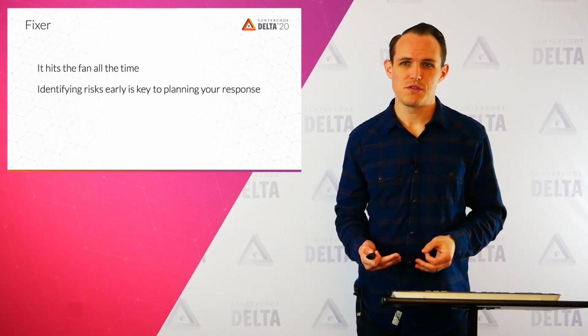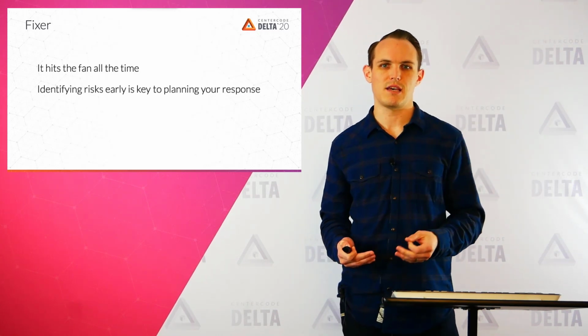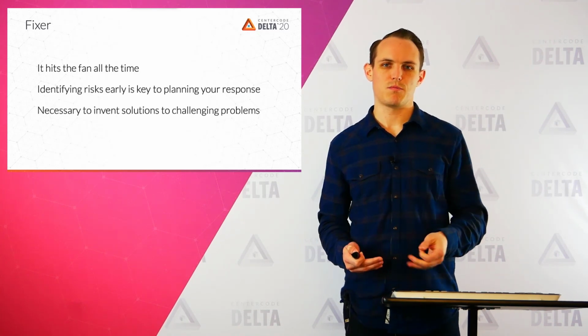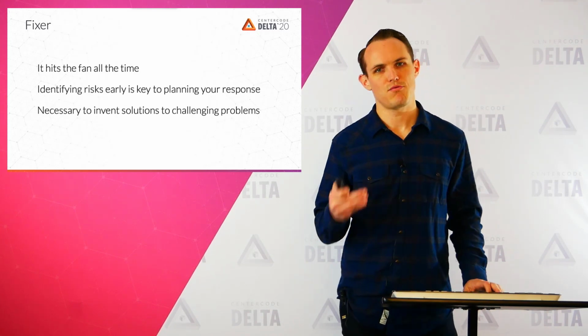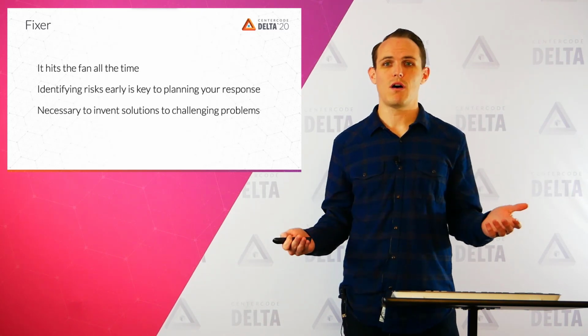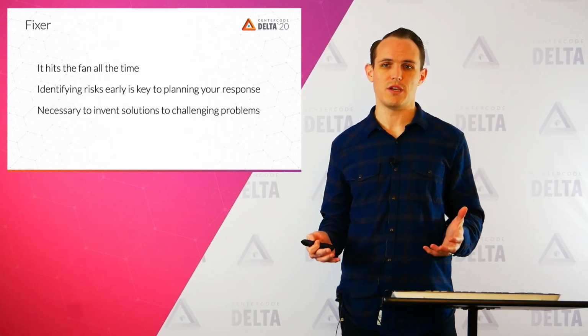Part of why you'd want a fixer skill set for a CVP is that they need to be constantly identifying risks to the success of the project. Identifying risks early is key to developing your response plans. In addition to identifying risks, inventing solutions to challenging problems may be necessary throughout the course of the test. These solutions may end up not being one size fits all. They may require out-of-the-box thinking in order to overcome a particularly challenging issue.